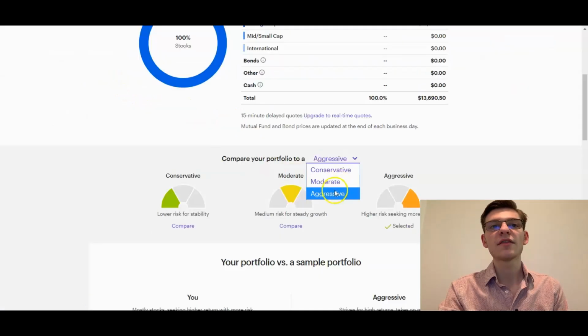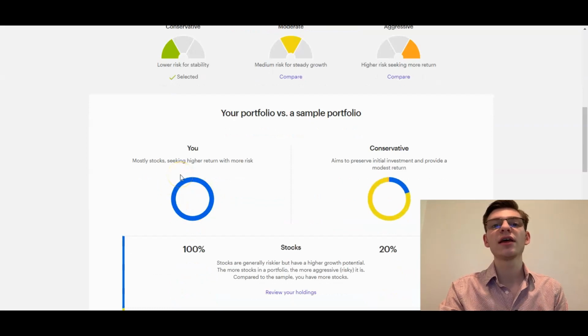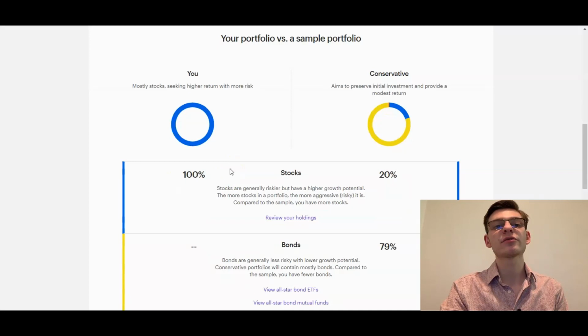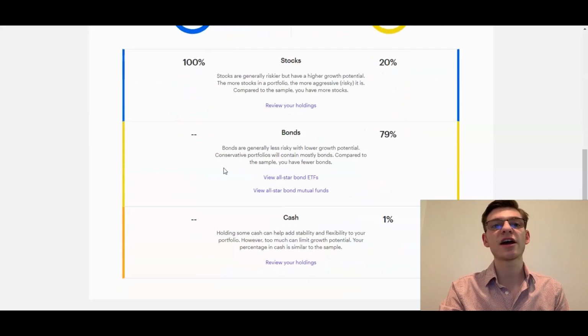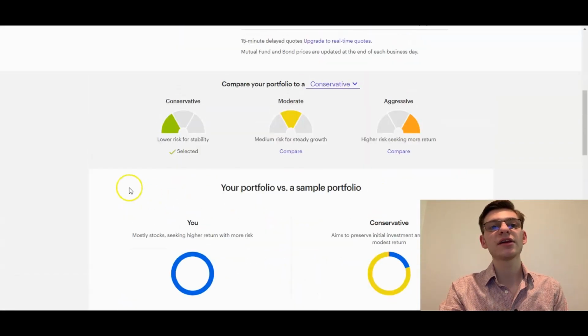In E*TRADE, they also have this feature where you can compare a portfolio to a conservative, moderate, or aggressive portfolio. If you look at all these different models, it is telling me that my portfolio is a riskier investment. It says it's mostly stocks seeking higher return with more risk. But if you look at the history of the S&P 500, it has withstood the test of time. No matter what the market does in the short term, remember we are investing for the long term, especially because this is a retirement account, a Roth IRA. So really, I don't think it truly matters.